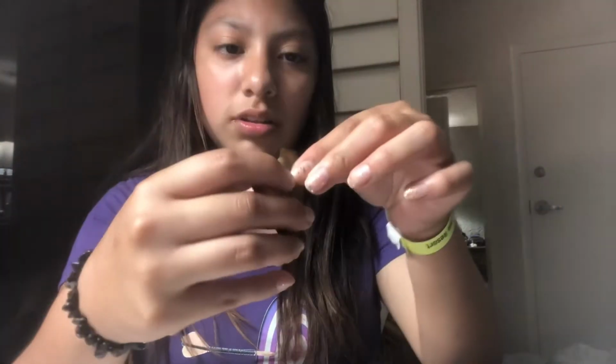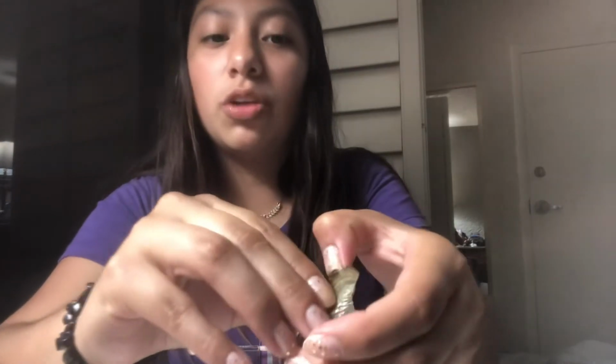So here's the little heart with the necklace. Okay, so we're gonna open up the oyster. I have never had one of these. I always wanted to open one of these, so this was my chance. I've been seeing these all over YouTube and I've been wanting to do one of these for the longest. So I'm excited.